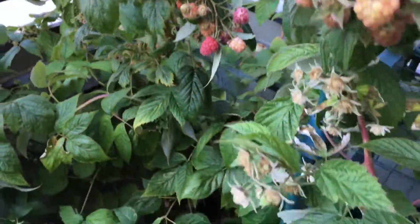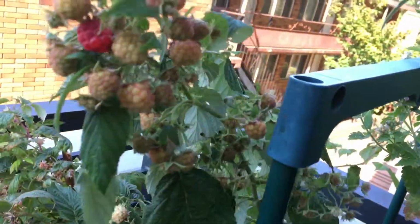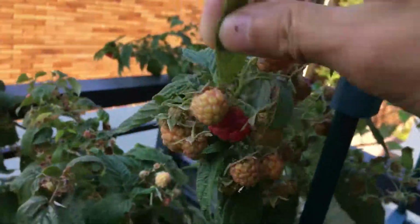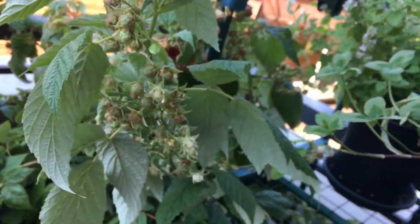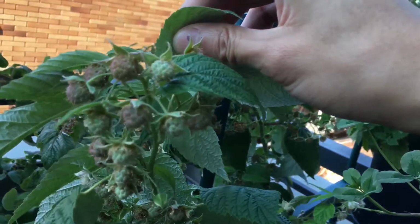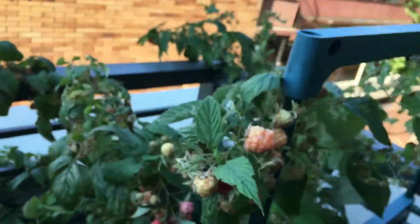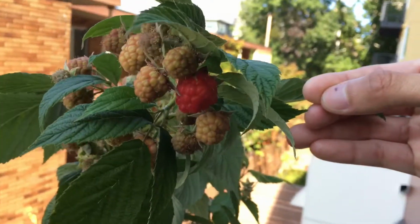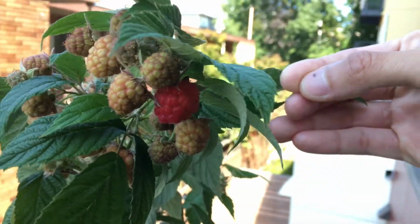And then the raspberries are doing well. As you can see, there's a lot of fruits coming up. They're all pretty full, thanks to the bees and some other insects. Right here too, I've been seeing a lot of African honeybees and some flies pollinating the raspberry flower. And you can see this fruit is looking good.